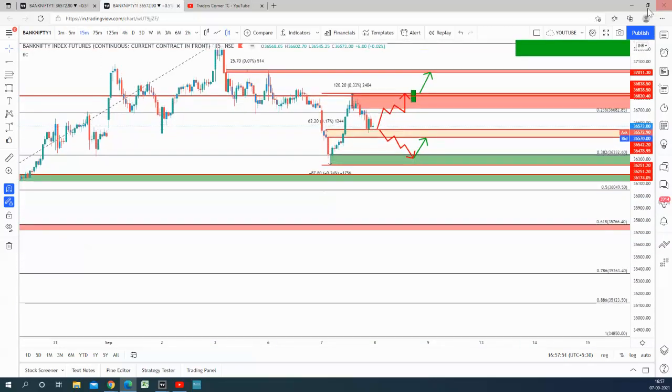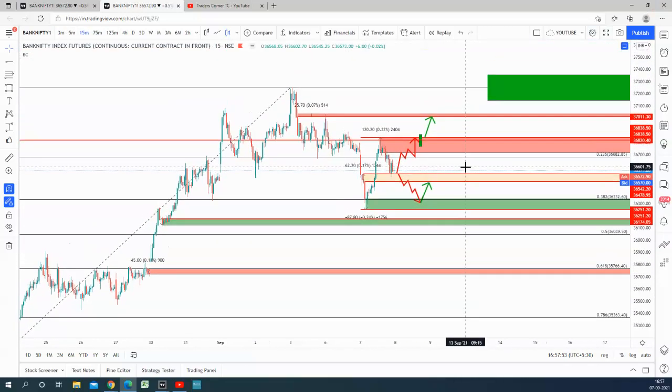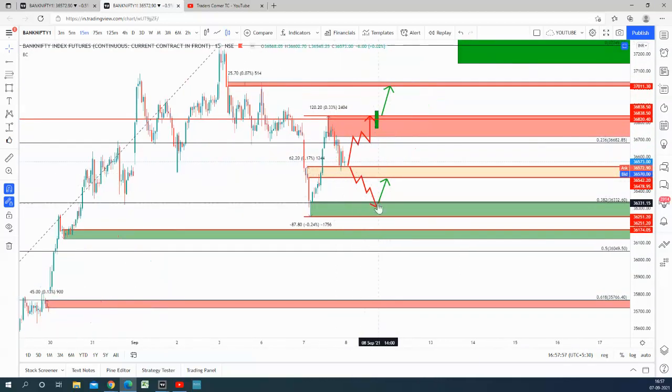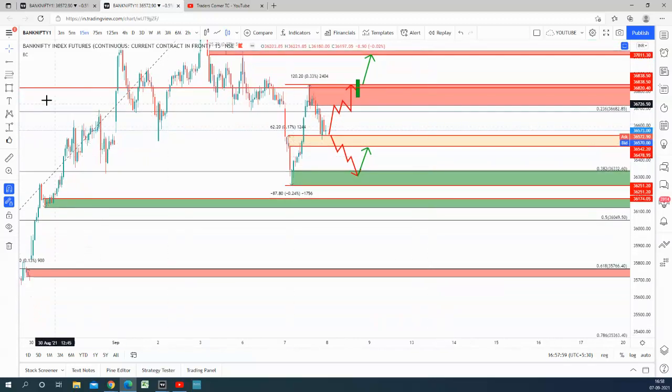In my view, as per the retracement, it already retraced from 0.382. Once again, if they break these levels, there is a possibility for Bank Nifty to reach up to 0.5, or even up to 0.61. It is highly possible. So these two will be the important levels in Bank Nifty on the downside.